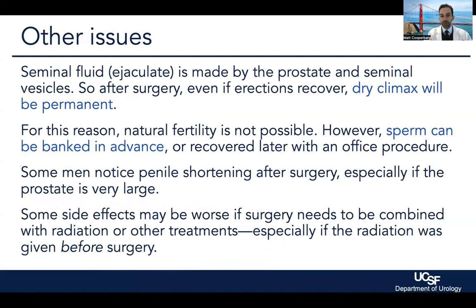Now, even if we do get good erections back, even if they come back quickly, there's no ejaculation ever again. The seminal fluid, as I said at the beginning of this section, is made by the prostate and seminal vesicles. So after surgery, you can still have an orgasm, which is in the brain. You still feel muscle contraction, but there's a so-called dry climax. And for this reason, too, fertility is not possible. You literally get a vasectomy as part of the surgery.